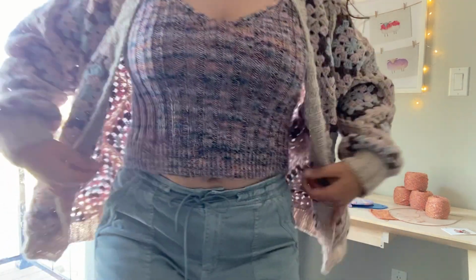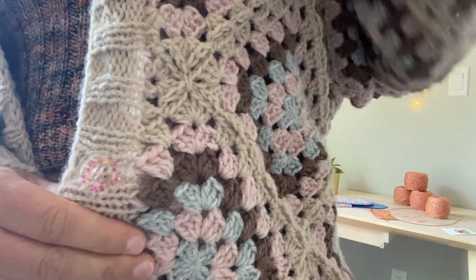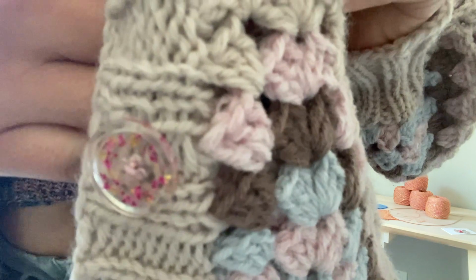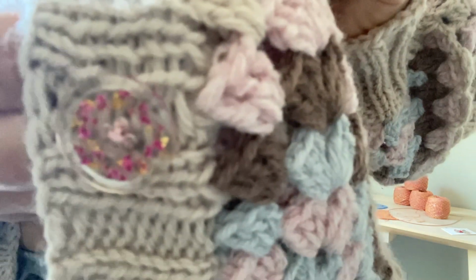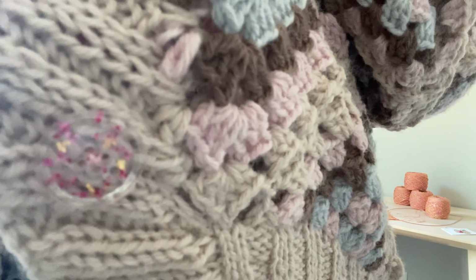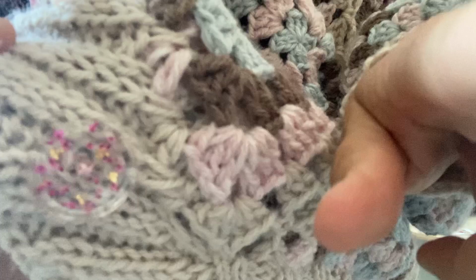I love it. And what I love even more, look here. Let me get nice and close. You see these? Is it blurry? These are the buttons that I put on.